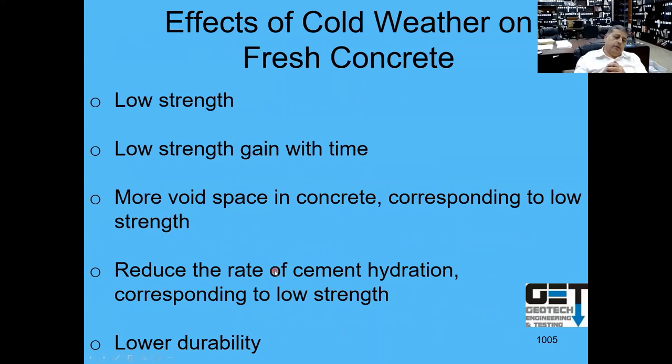If you pour concrete when the temperature is low, you develop low strength gain with time and void spaces in the concrete, because when the concrete freezes, it expands and you're going to have a lot of voids. It reduces the rate of hydration and affects the durability. So you need to make sure your concrete gets about 500 PSI. And then if the temperature drops for one cycle, you're okay.